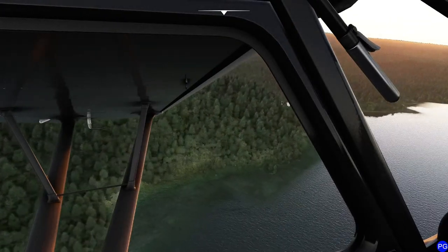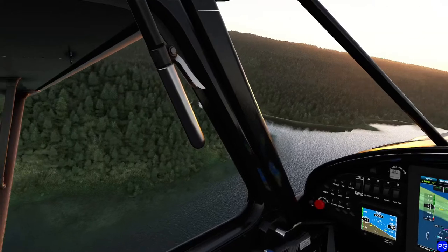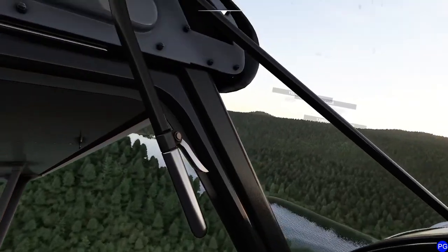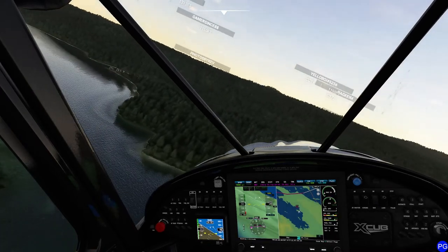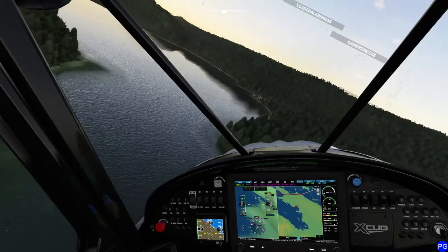Swing around nice and gently. We'll go ahead and start getting the plane ready to land. Pop a couple notches of flaps, hit myself in the face with the handle. By the way, as I have grown in years and grown in experience in real planes, I really appreciate a mechanical flap lever as opposed to an electric flap lever. It does not go well with me, usually. All right, here we go.